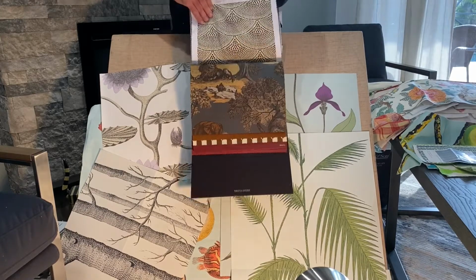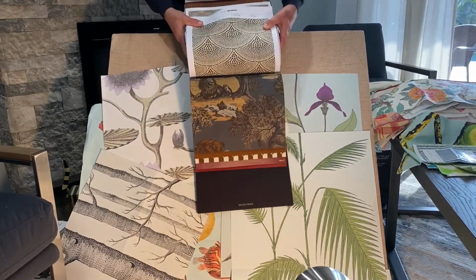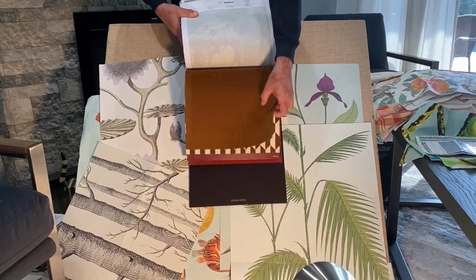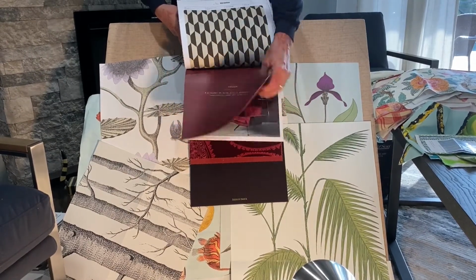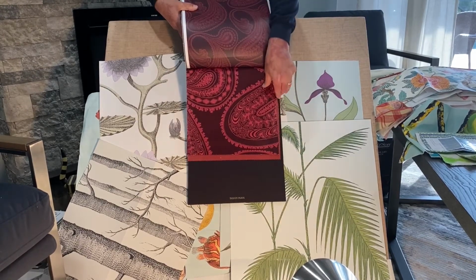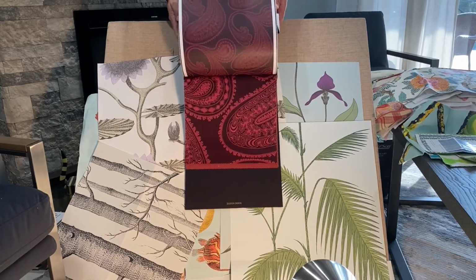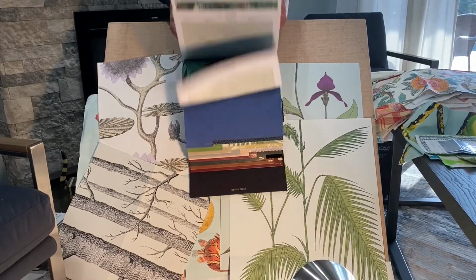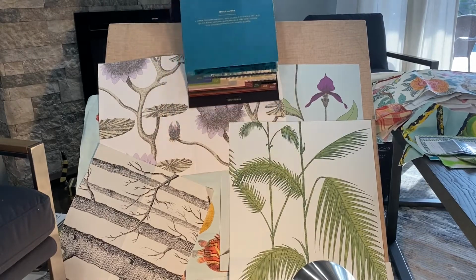Great tobacco color. Struggling with this book a little bit, it's heavy. Here's your crimson red colors. And once again, this is the first ever showroom sample book available here in the US in our market for Cole & Son fabrics.